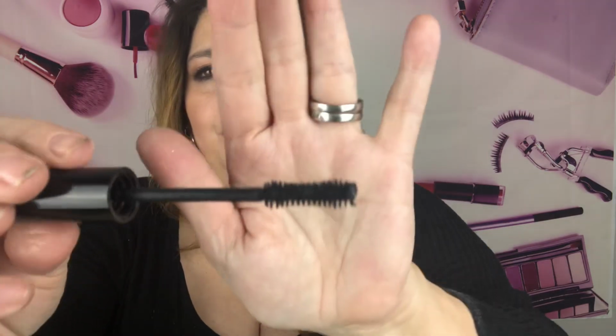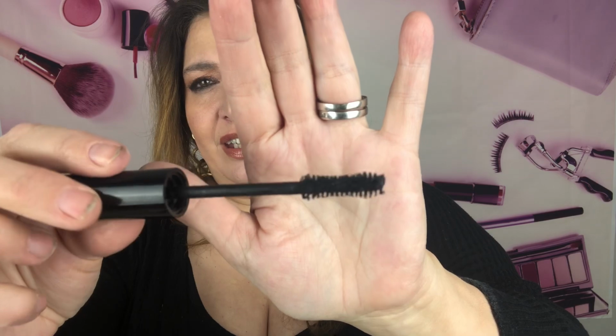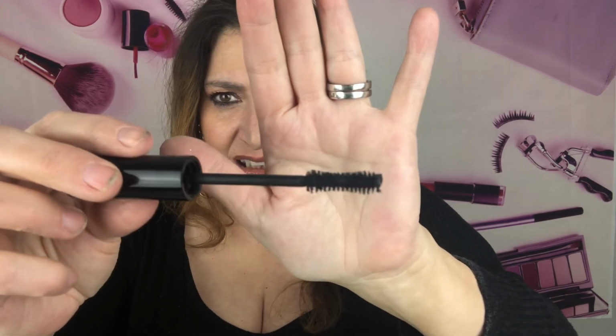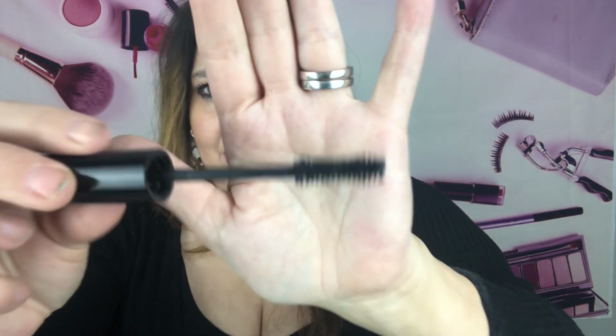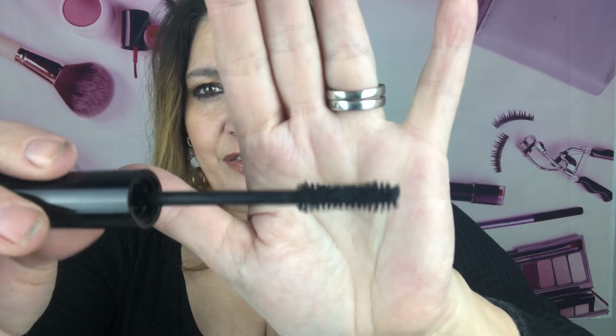It's got a nice fluffy wand, and it's almost like a figure 8. It's fluffy and then a little bit thinner in the middle and then fluffy on the end. It's like an hourglass shape. There you go. And this wand is nice and fluffy.